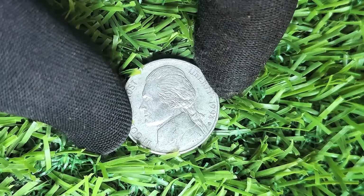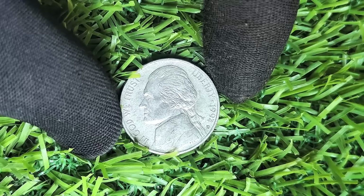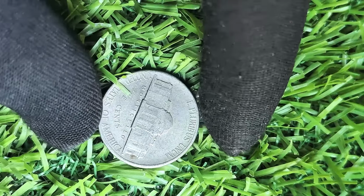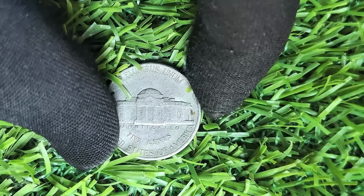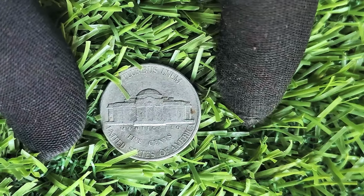Let's start with the basics. The 1994 D Thomas Jefferson nickel, part of the iconic series that has been in circulation for decades, isn't your average pocket change. It's easy to overlook, but when you dig deeper, you'll see that a few of these nickels were minted with a rare and significant flaw that could make them worth millions.